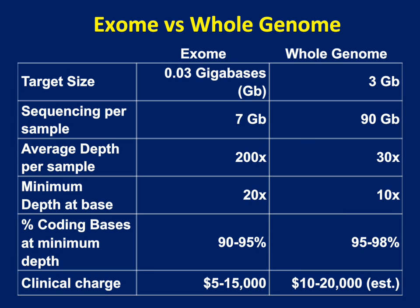So if we look at a handful of parameters shown on this table, the first one I've listed is the target size. So this is what we're trying to examine. This is the goal for each of these tests. And in exome sequencing, we're trying to look at 30 million base pairs, or 0.03 gigabases. In comparison, the goal in whole genome sequencing is looking at 3 gigabases. The amount of sequencing that needs to be done typically to achieve a meaningful resolution of each of those targets is about 7 gigabases for an exome and 90 gigabases for a whole genome.